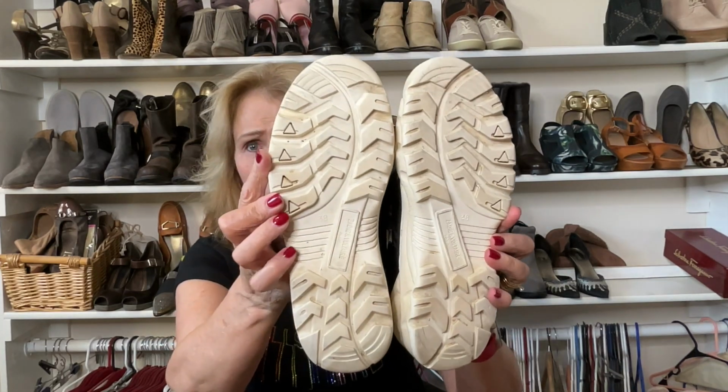This is what the soles look like. They were really, really dirty. I am not afraid of cleaning shoes. You can clean and scrub a lot of value into your shoes.